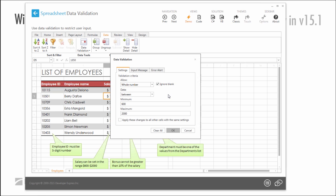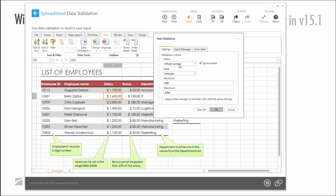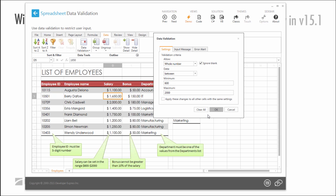Let me show you what that looks like behind the scenes. We'll select the data validation dialog here, and what it's saying is this particular column has to be a whole number, and it has to be between 600 and 2,000. And if there is an error, then we stop everything and say the salary can only be set in that range. We could add an input message if we wanted to, but there are different criteria for declaring data validation for your spreadsheet.